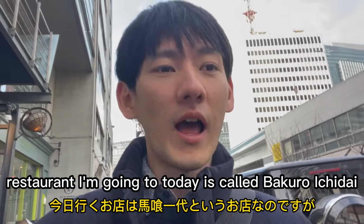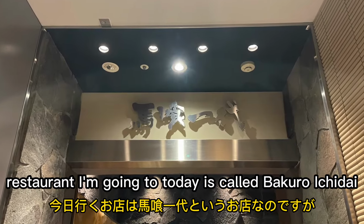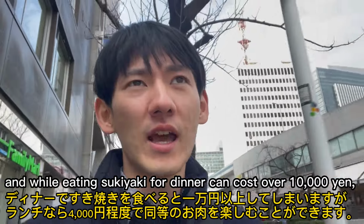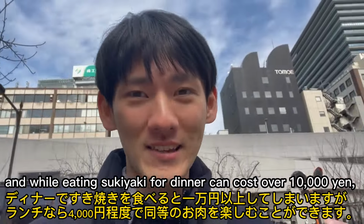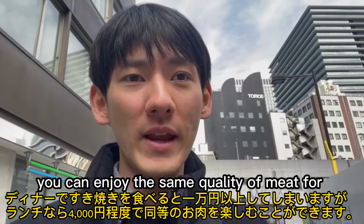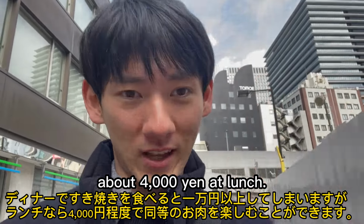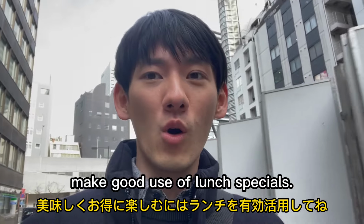The restaurant I'm going to today is called Bakuro Ichidai. While eating sukiyaki for dinner can cost over 10,000 yen, you can enjoy the same quality of meat for 4,000 yen at lunch. To enjoy delicious food affordably, make good use of lunch specials. It's a tip.